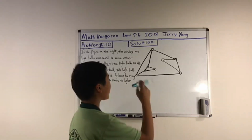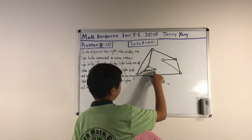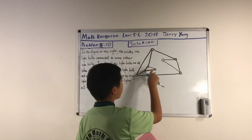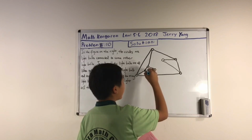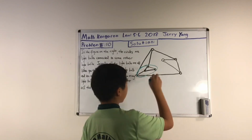So, if we look at this, we have to find the light bulb with the most neighbors. We look at this light bulb. This light bulb only has 2 neighbors. Not good. This light bulb has 1, 2, 3 neighbors. So, if we tap on this light bulb, it sets off these. So we know now that 4 of these are on. This whole section is on.